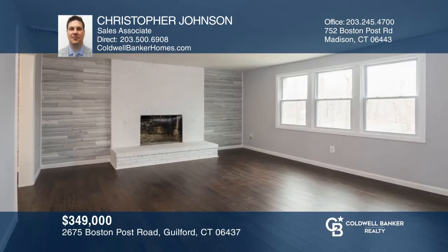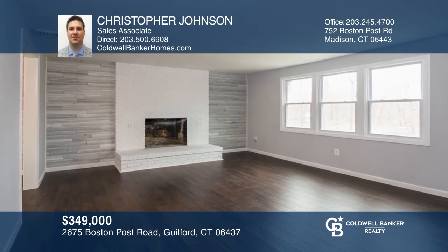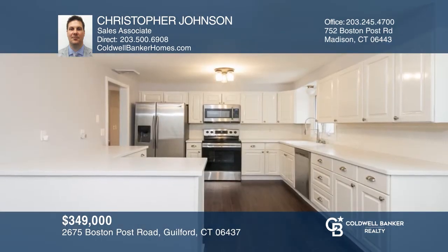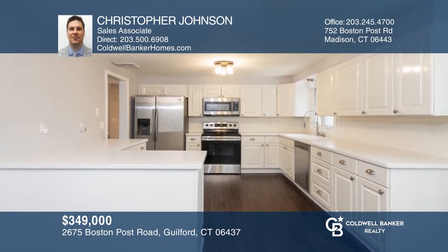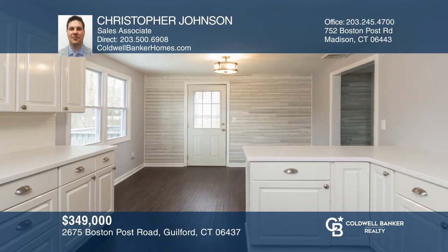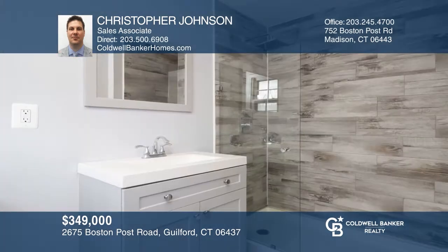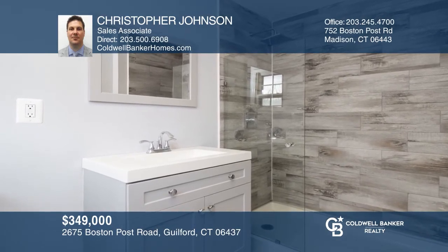This remodeled raised ranch, close to the shoreline and I-95, offers four bedrooms, including two ensuite masters, and plenty of room for all. This home features magazine-quality design, with all-new kitchen cabinets and stainless appliances, three newly renovated bathrooms, new windows and flooring throughout, central AC, and two fireplaces.